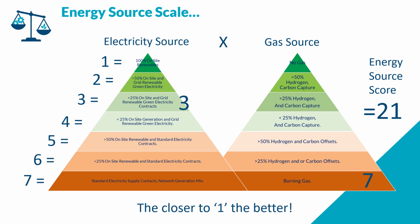So an ideal green business has 100% on-site renewables for powering their electric, and they simply don't use gas. And worst score would be a standard electricity supply contract, and you're burning gas directly without any hydrogen, carbon capture, or carbon offsets, and that would give you a score of 7 times 7, which is 49. So try and get as close to 1 as possible and as far away from 49 as you can. So that's just indication of the energy source scales.